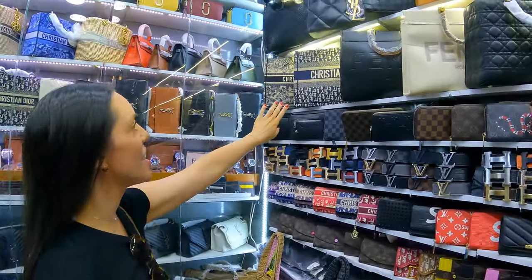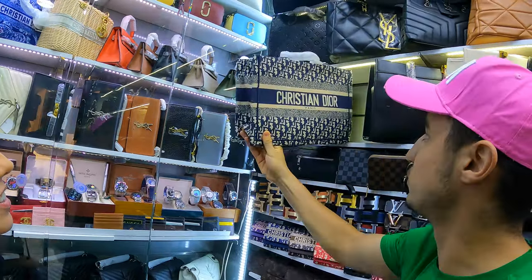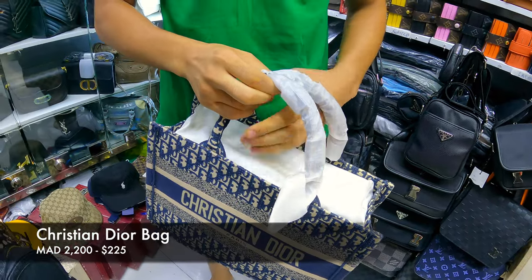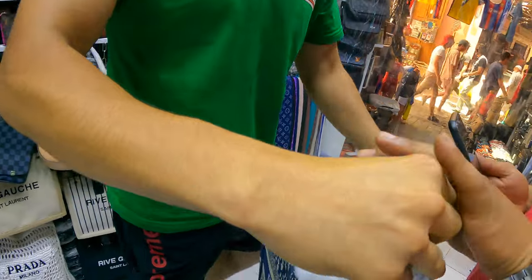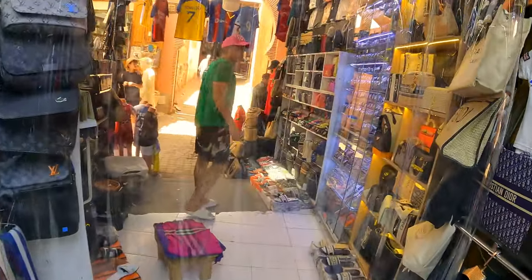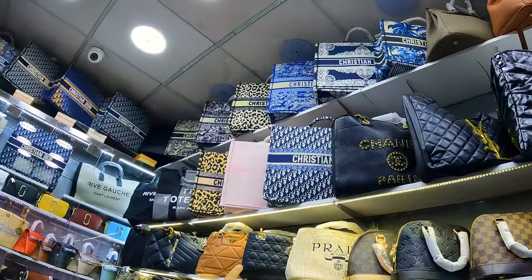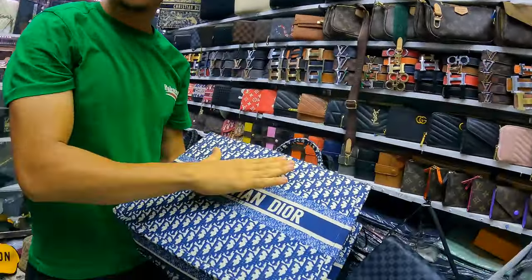So how much are the Christian Dior bags? Yeah, this one. Just for luck, because this is good quality. This is brocade. Okay. It's brocade. This is 2,200 dirham here. But okay, I have a cheaper one, the same as this. Thank you, this one. And it's the same as this. The blue one here. This is not brocade, just there.